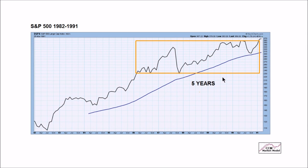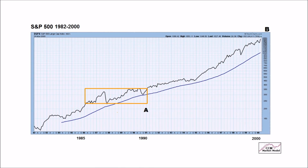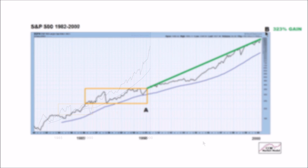Similar situation here is a bullish breakout, March 25th, 1991 in the S&P 500. Remember, a lot of charts in the present day look like this. What would have happened in 1991 if we were skeptical of this bullish breakout? It's the same orange box here. And after the bullish breakout, the S&P 500 gained 323% from point A to point B.